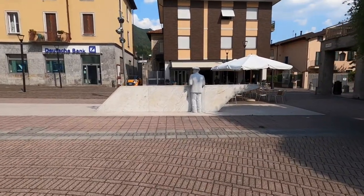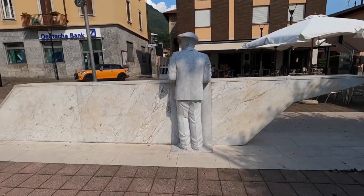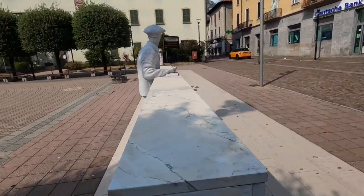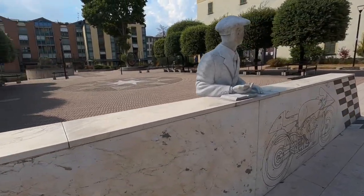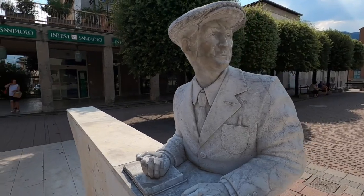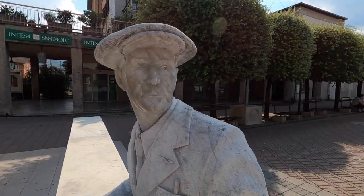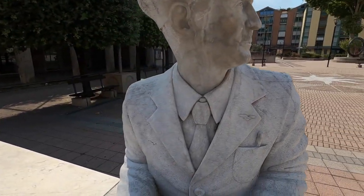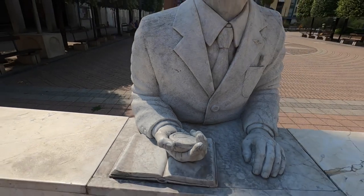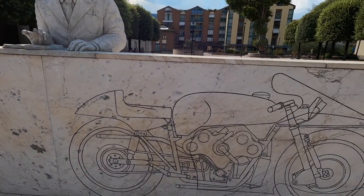Now, if you're in the center of Mandello del Lario walking through the town, you see this large marble statue, and Moto Guzzi identifies the brand and the history with this V8 racer. Here you can see in this marble statue, this is most probably a racing manager, maybe even one of the Guzzis. You can see he's looking down pit wall, down the straight, pen in pocket, and in his hand a stopwatch with a logbook below it. And on the pit wall you see depicted this Moto Guzzi V8 racer.